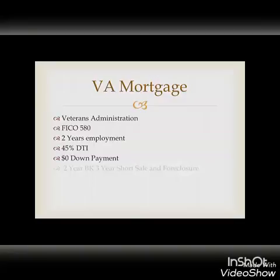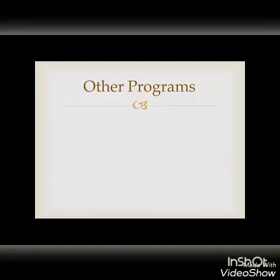It does come with a funding fee, however, of up to 3% of the purchase price. Credit issues are again 2 years for bankruptcy and 3 years for short sale and foreclosure. VA does have a loan limit of $417,000, but also has a jumbo product with the same qualifications. So those are our 3 main programs that you're going to hear about. We do have some others.